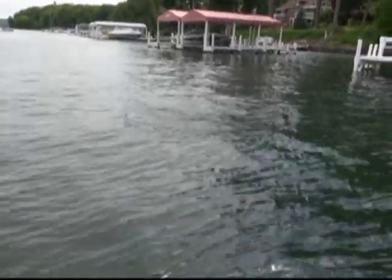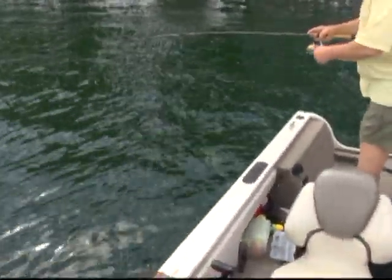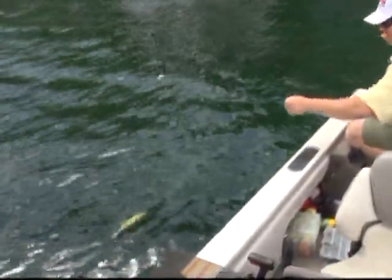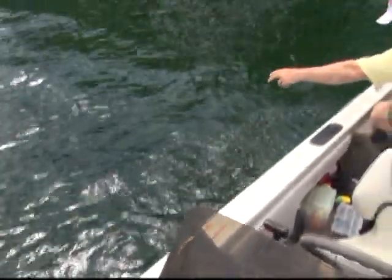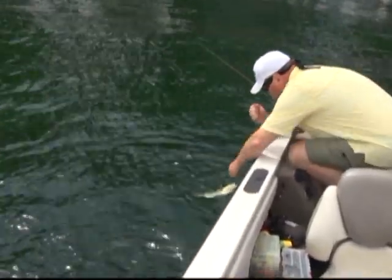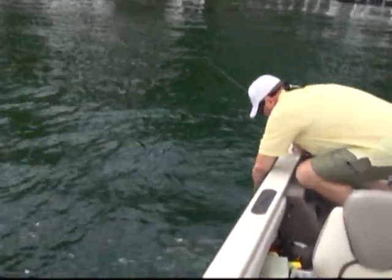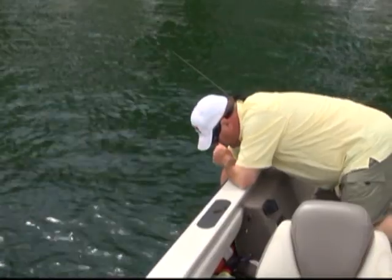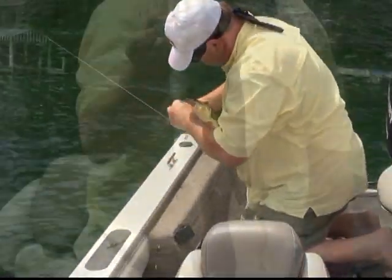I just kept trying. I lost quite a few of them. It might have been rock bass or something. This one's definitely a bass. Oh, stay down. Get her? You have to see her? Yep. Nice. I think it's a largemouth. I'm not positive. Makes my day. Yeah, it's a largemouth. Hooked really well. Time to let this one go.